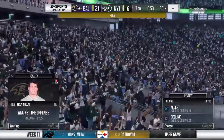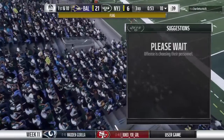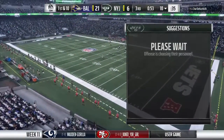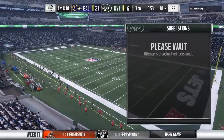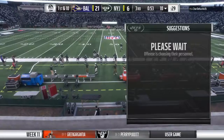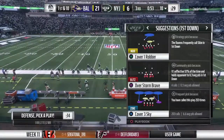Now penalty marker is down. Let's see what that's about. Well, that holding call set him up with not great field position. Not at all when you tack on the penalty. With that field position after the return wasn't terrific, it's not a great starting field position as well.